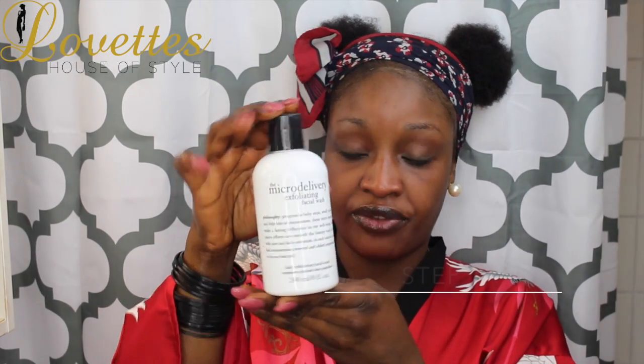If you don't have this from Lush, you can take honey and mix it with some sugar, and it works just the same way. So whilst that's on my lips, I used to use the Body Shop Seaweed Pore Cleansing Exfoliator. But right now I'm using the Purity Microdelivery Exfoliating Facial Wash.